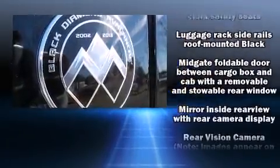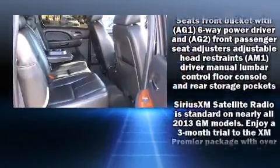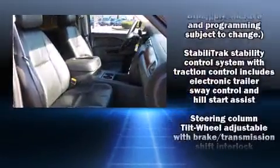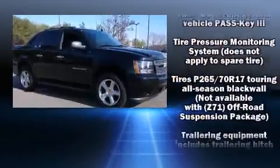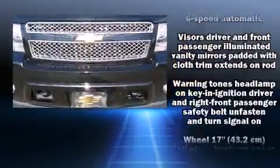Chevrolet ensures the safety and security of its passengers with equipment such as head curtain airbags, a panic alarm, and four-wheel disc brakes with ABS. Electronic stability control ensures solid grip atop the road surface, no matter how challenging the driving conditions.